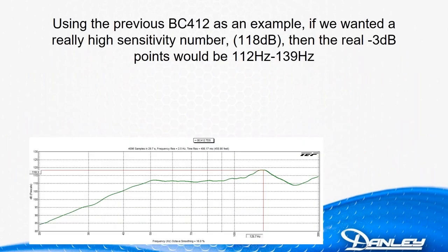So let's use the BC415 as an example. If we wanted the really high sensitivity, the 118, then the real minus 3 dB points would be 112 to 139 hertz. As you can see, I just popped up there on the graph. This is the frequency range, the plus or minus 3 dB, or the minus 3 dB points.